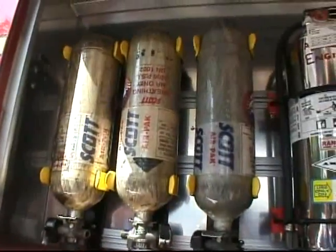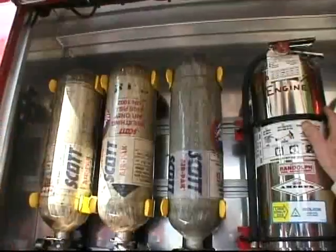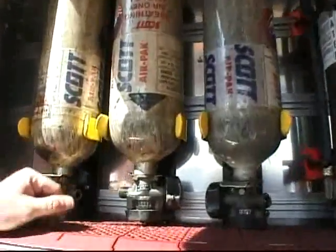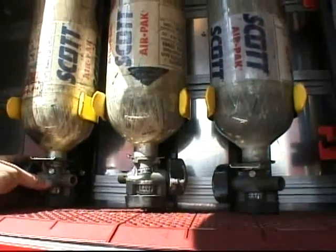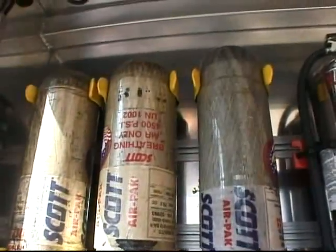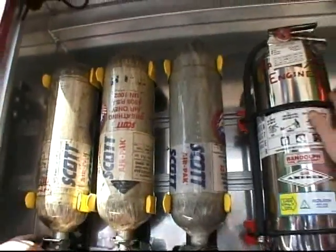Now, how are these filled, Lieutenant? These here are filled with a cascade system in Station 2. It's about 20 years old, the system that we have. But it still works. How long does it take to fill a bottle? Each bottle, a few minutes. And each one is a 30-minute bottle.